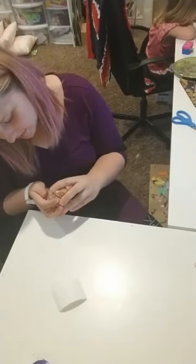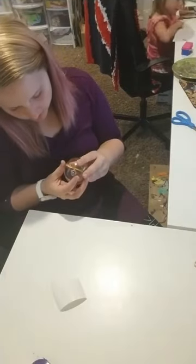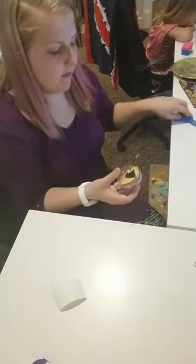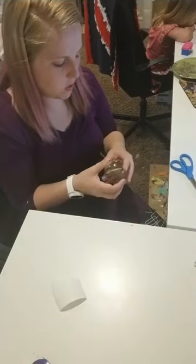Okay, so I'm just sticking it in my ornament right now, and then I will put the top on the ornament. Okay, so it's sticking out just a tiny bit around the edges.